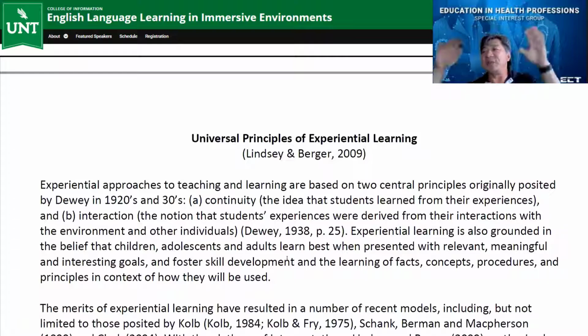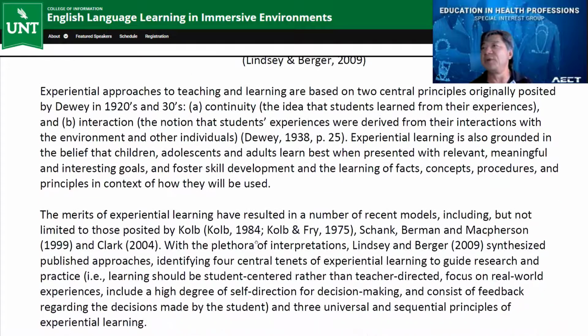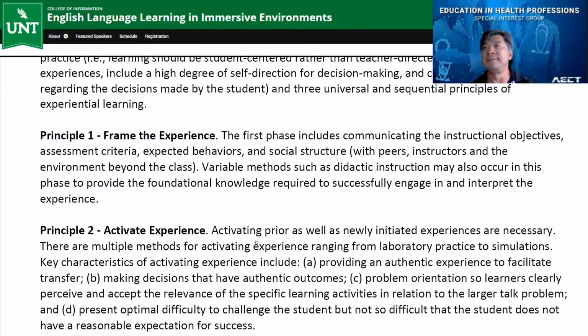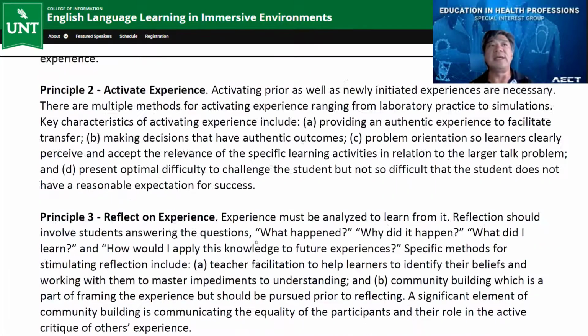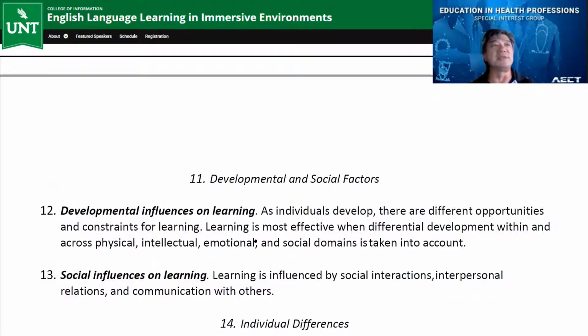So I used to teach people all these different learning theories and all that and I still do, but I have become an experiential learning theorist because I believe people learn best from real life experiences. So all my designs are based on experiential learning principles, such as these. But again, I've compiled all these lists of principles.